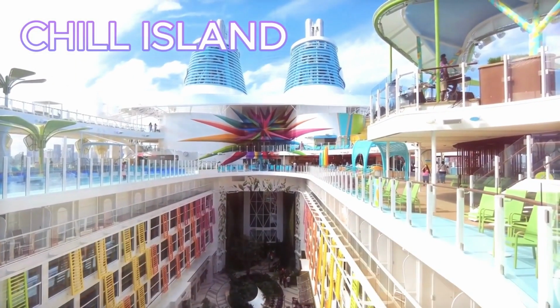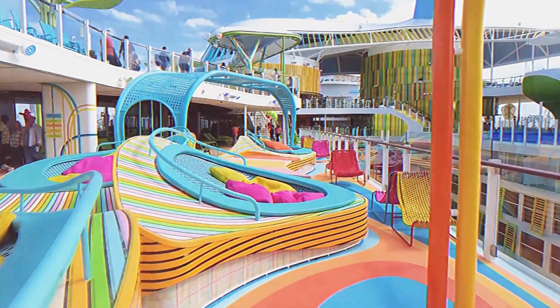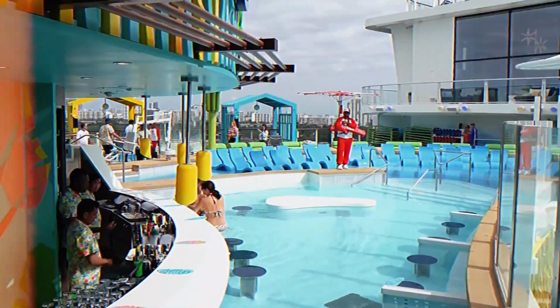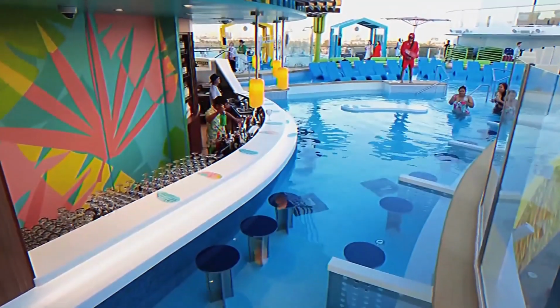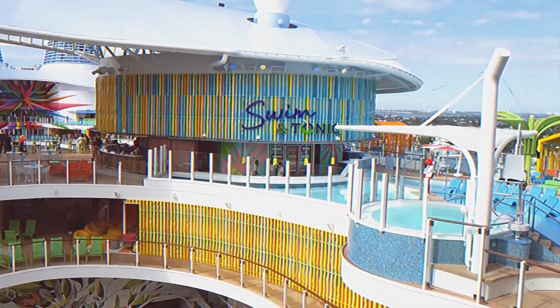Chill Island. This quiet spot is home to 4 of the 7 pools on board and has plenty of deck chairs for everyone. There's a bar called Swim and Tonic where you can get fruity drinks while you're in the water. Even if you're not swimming, it's a nice place to take a break from all the other busy neighborhoods.